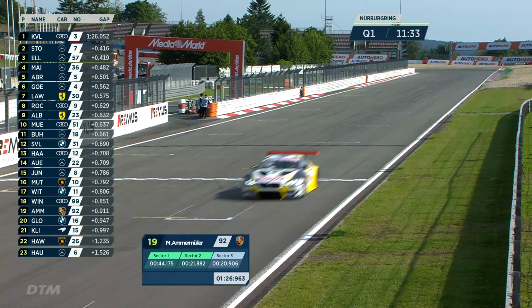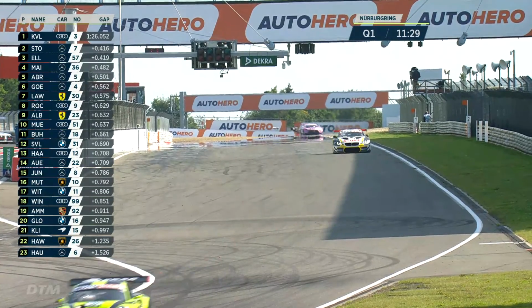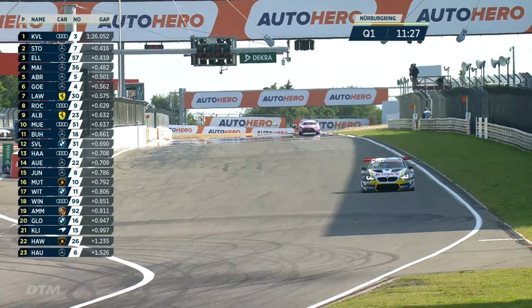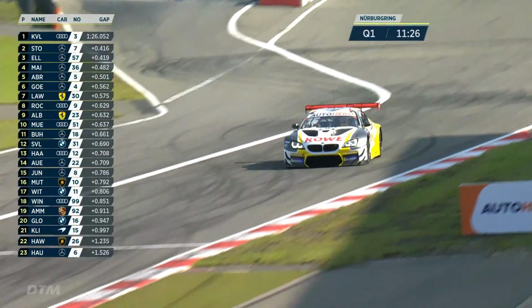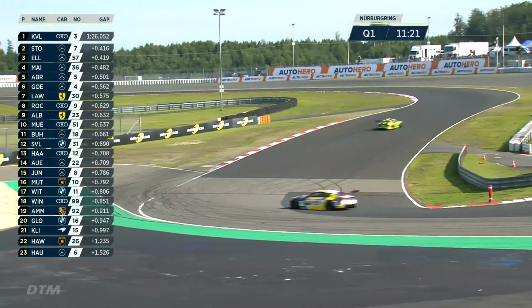But he's qualified on pole 4 times. René Rast, Bernd Schneider 4 times. Lucas Auer could equal them. He was looking pretty good yesterday. So Kelvin Van Der Linde top for now, and by a good margin, 0.416 seconds. Lucas Stoltz second, Philip Ellis third.